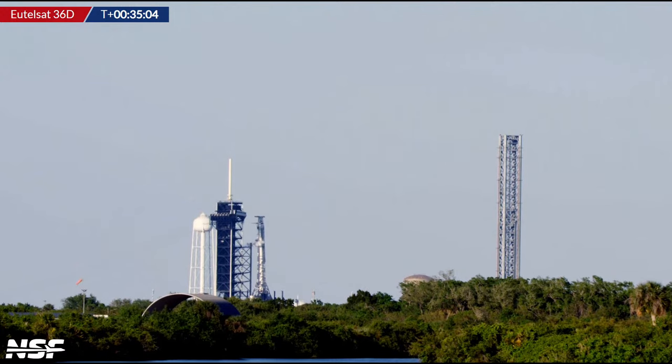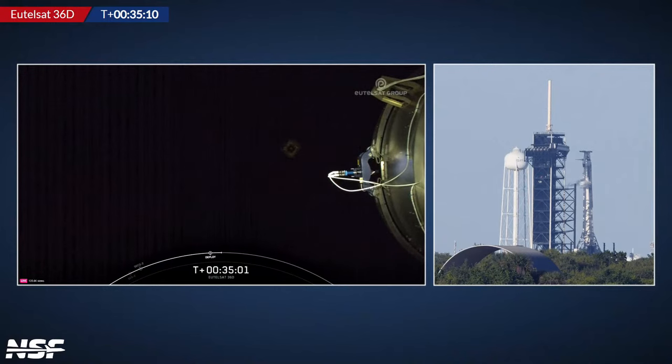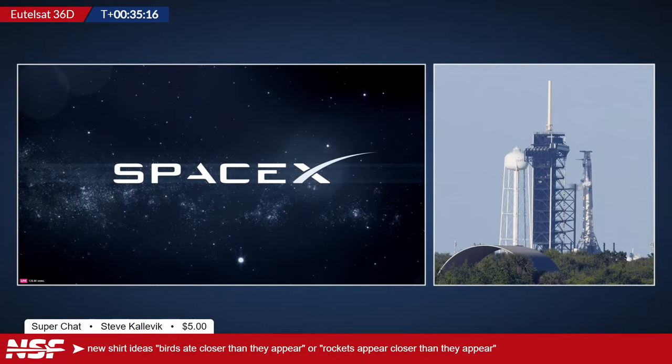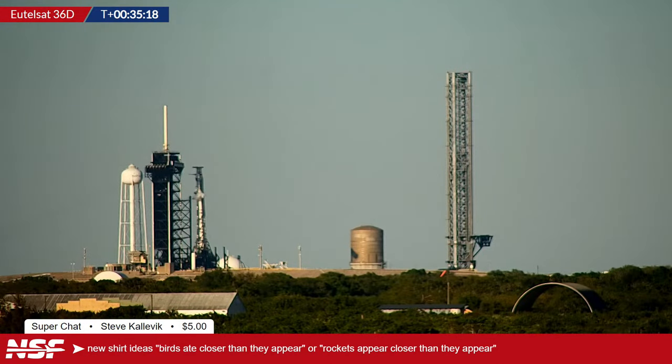A couple more bits of support here. Steve saying, new shirt ideas: birds are closer than they appear, or rockets are closer than they appear. I like that. And Techno Blaze asking, do Starlink sats have cameras to monitor space around them? Guessing that's what they mean by SL sats. Starlink, probably? Yeah.